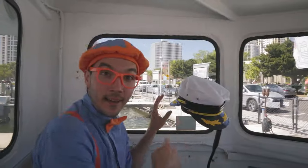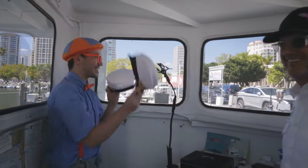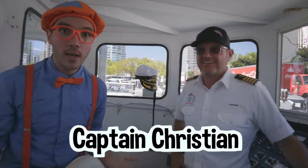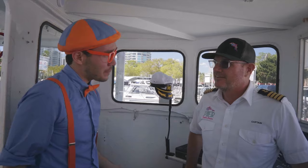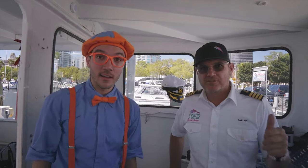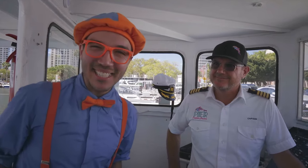Yeah. But look, it's some captain's hats. Whoa, one hat and two hat. Whoa, so silly. Whoa, look, it's my friend Captain Christian and he is a real life captain. Yeah, that is awesome. But what is a captain exactly? Well, it's a very important job. We drive the boat around. We make sure everybody's safe, and we make sure everybody has a great time on our boat. Yeah, that sounds like a really awesome job. And maybe one day, when you grow up, you can be a captain too.